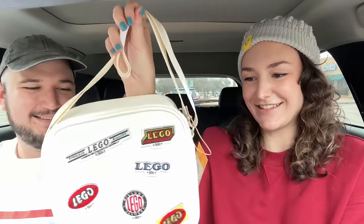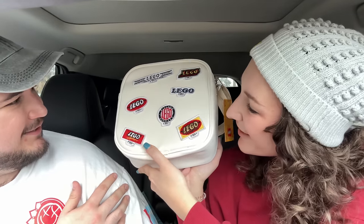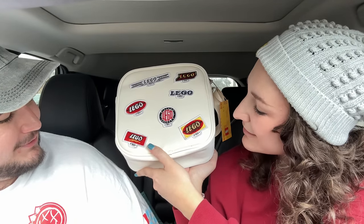Car haul. All right, check this out. The bag. I got the bag. I am really so excited. There's something about all the patches on it that just makes me really happy. Is it all the old Lego logos? I think so. Oh, wow. Isn't that neat? That's super cool. That's so fun. So I had to have this. I don't know where I'll wear this. I'll probably use it. Yeah, it'll be Ross's man bag.